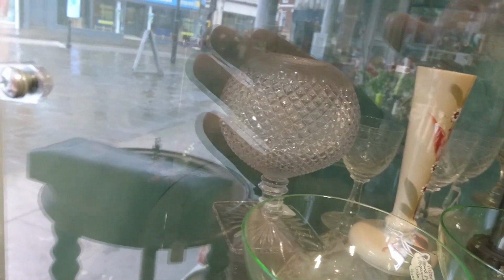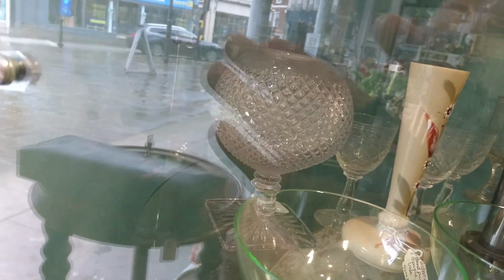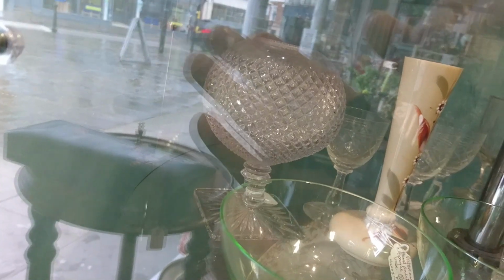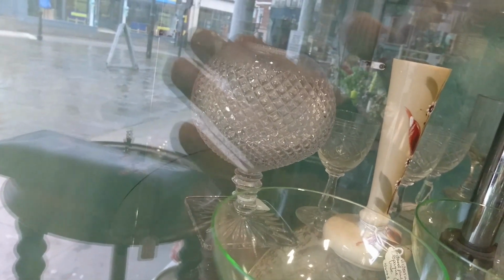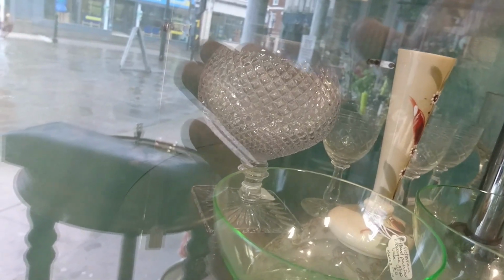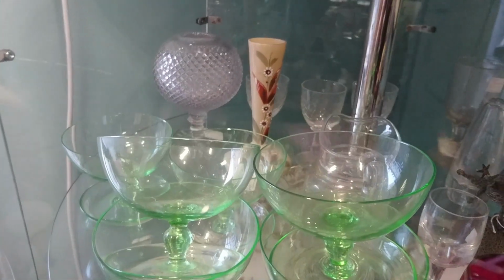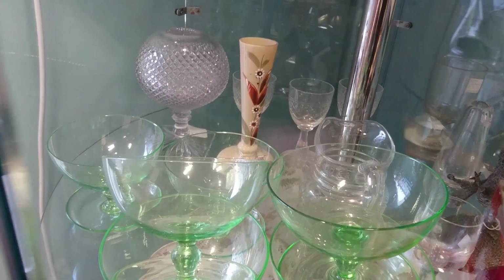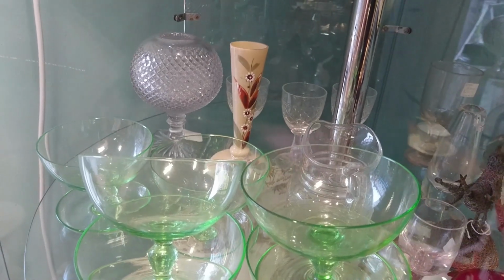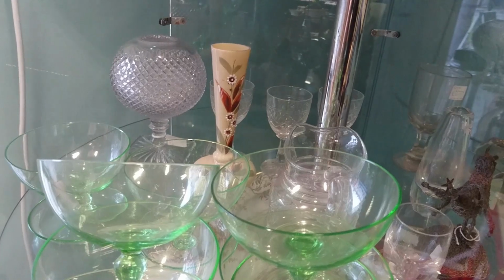Normally they're just plain. It looks kind of late first quarter of the 19th century, but I've never seen one that's like that. I'm wondering if it's not English. See if I can get it from a different angle. Can you see it a bit better? No, the reflection's terrible. And from back here, you can see it a bit better, but then you're further away. But you see that? Yeah, a really strange item.